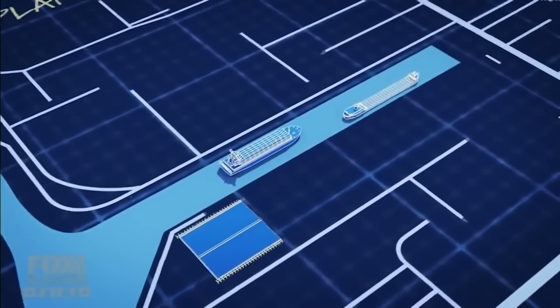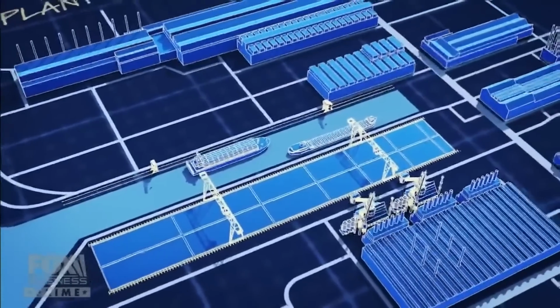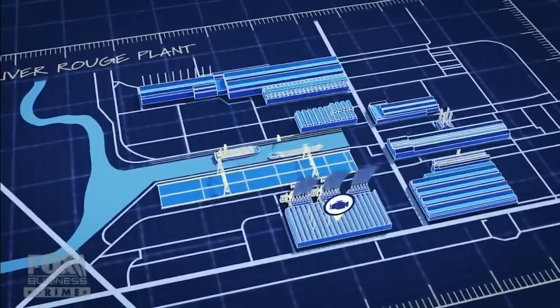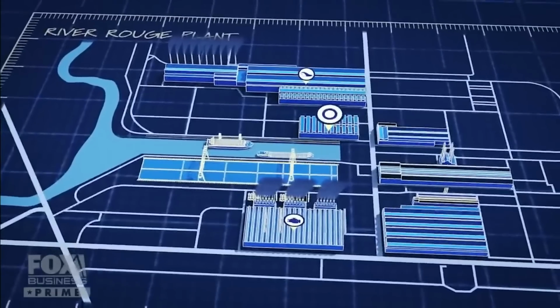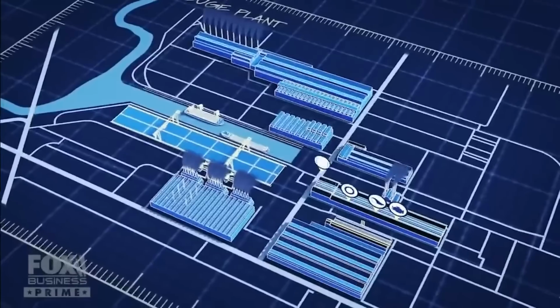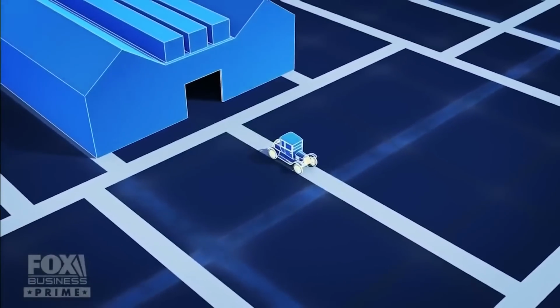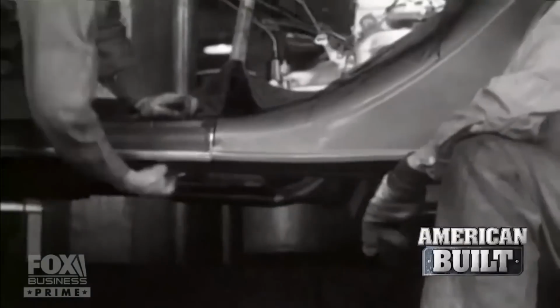Raw materials would float up the river to a mammoth single-level facility where they could be forged into steel, smelted into iron, milled into frames, molded into tires, and melted into glass. All these components would move directly to the assembly line. Ford wanted to go from raw materials to finished automobile in 2 days. He put his dream into practice. He was going to change the way that manufacturing took place.